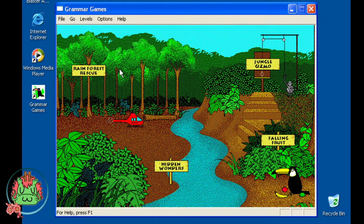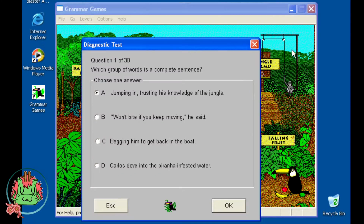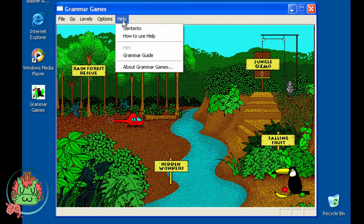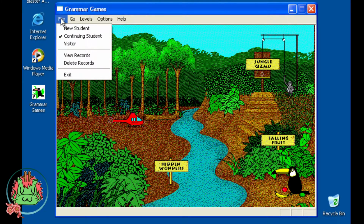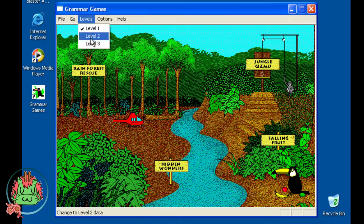Alright, so with this, they recommended the levels. No, I don't need the diagnostic test. View records. So I think they said I had to do Hidden Wonders 3. So click on here, and let's see how that works.